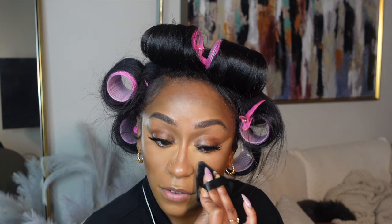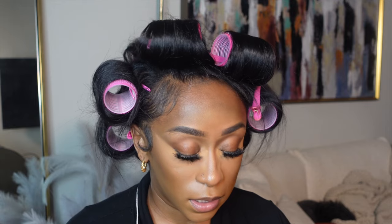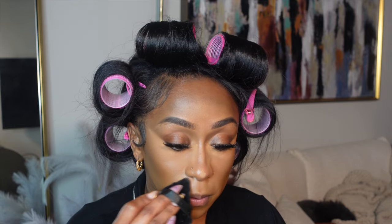I used to be super messy with this part, basically setting underneath my eyes. I didn't think it really mattered, but precision is definitely key when you are baking to have a flawless look. I want to get the side of my nose very distinct and clear. And a little button. And then I'm going to basically do my mouth as well, and then my chin area.